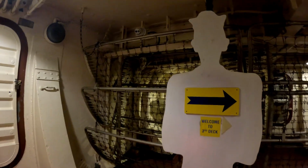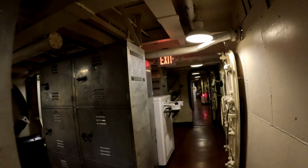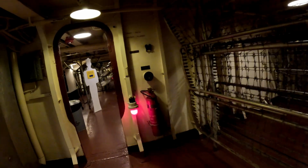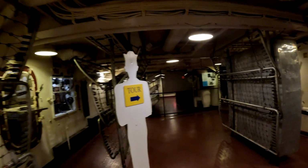More crew lockers as we go up. How tiny the beds are. Lengthwise, under 5 feet. Here we go. We're going into turret 2.